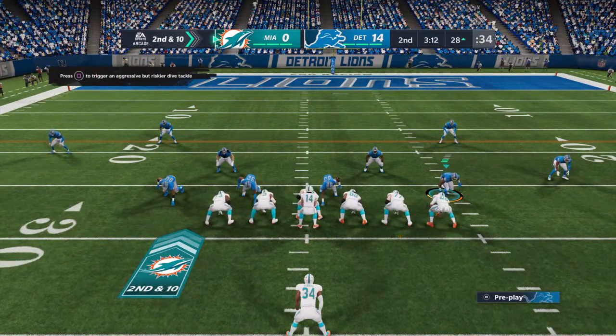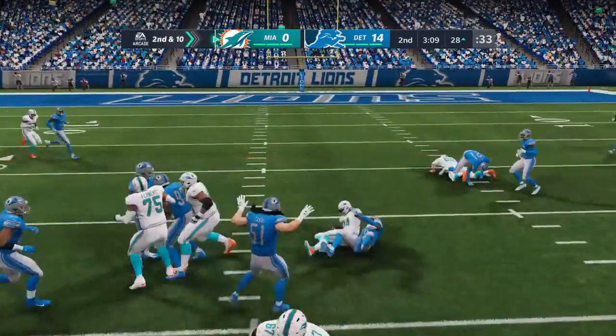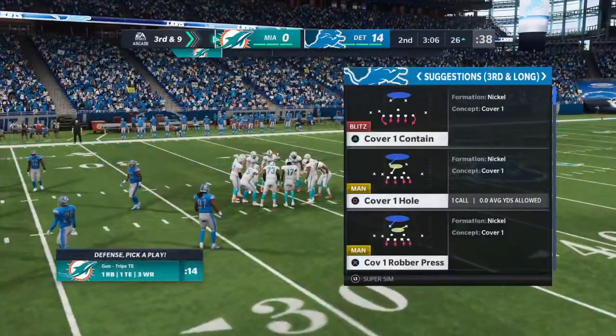So now they'll come up on 2nd and 10, once again from the 28. On the delay, it's Howard. And only a yard this time as he's taken down right around the 26.